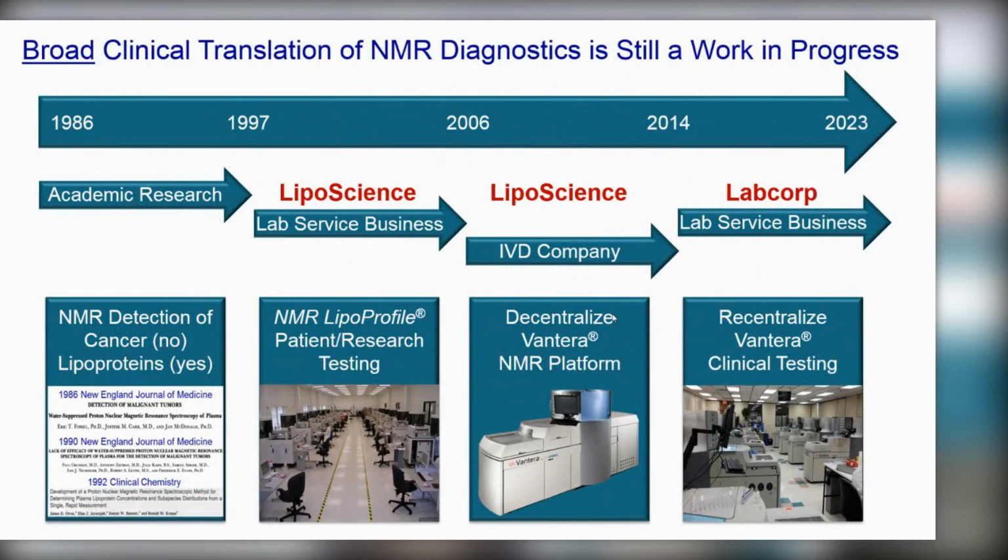So the road from then to now really extends back to 1986, so more than 35 years ago. I'm sure some of you weren't born then, but that's when I first got interested in this from an academic standpoint. And then this became clinically translated by a company called Liposcience and subsequently LabCorp. But what I say at the top is that broad clinical translation is still a work in progress because you probably don't have NMR analyzers in your own laboratory, and that's really what still remains to be accomplished.